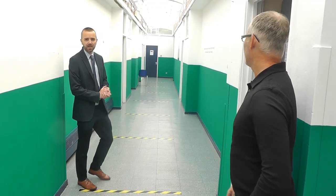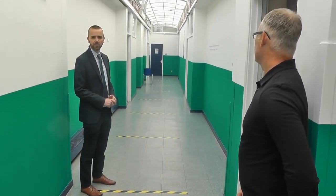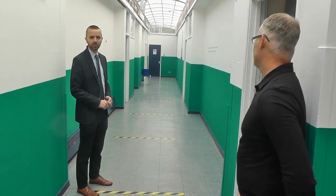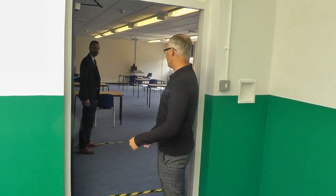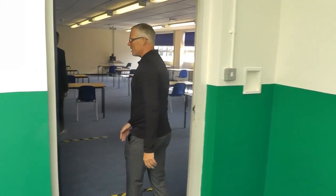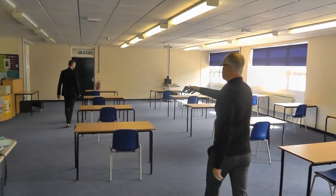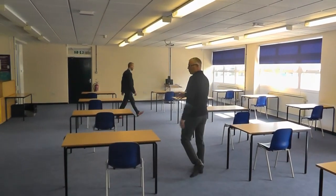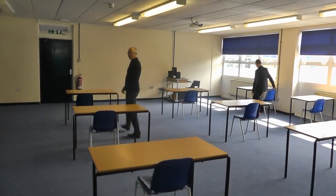Now the site team have been really busy putting these spacings on the corridors and on the floor. Please make sure you observe that 2 metre distancing when you're in the corridors. When you come into the library, the door will be open so you don't need to touch the door. When you walk in, just walk straight in and you fill up from the front. The first person will go to the first table and then the next person will go to another one at the front. So you're constantly staying 2 metres apart from each other and staying nice and safe.